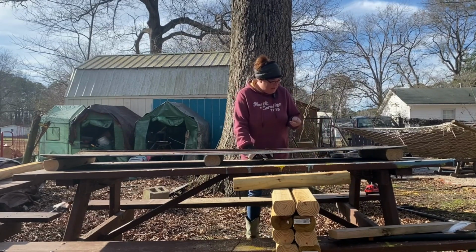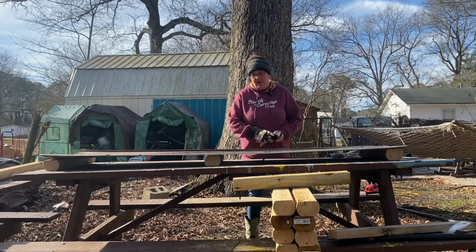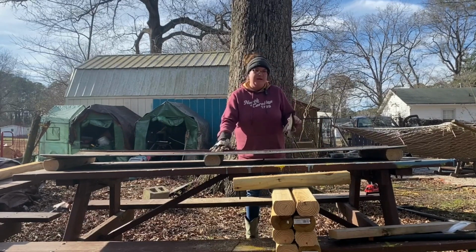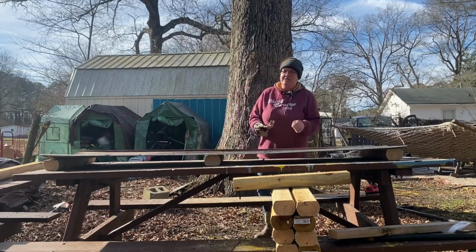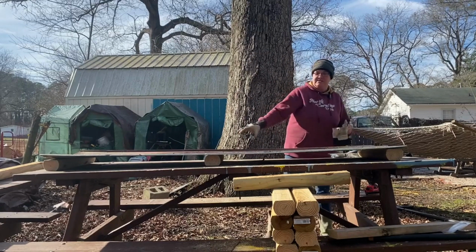But these have worked, and they do a really good job. It's kind of hard getting the screws through the metal. And then outside of that, once I get them together, I put 2x4 supports in the center, depending on how big the beds are.